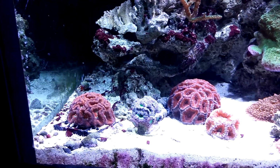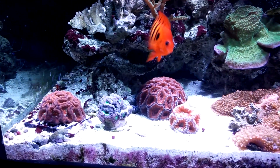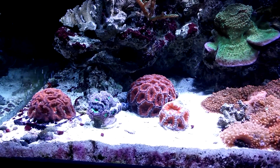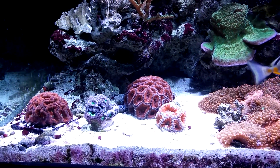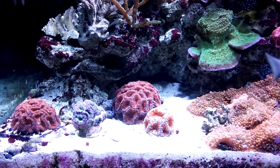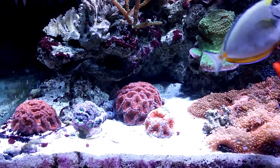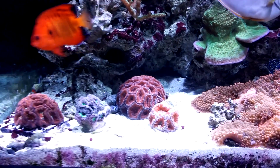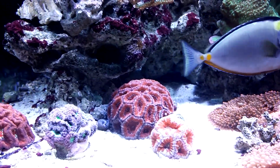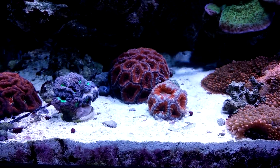Cynarina wellsoni on the bottom left is doing awesome. Blastomussa wellsi are doing pretty good. They were over there to the right of that. Red and white acan just below that. SPS up there, that Montipora undata. I was getting a little too much light, so I moved it. These guys are all doing good too, these acans.